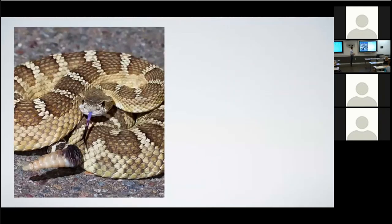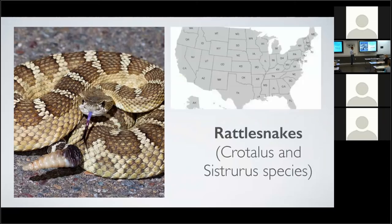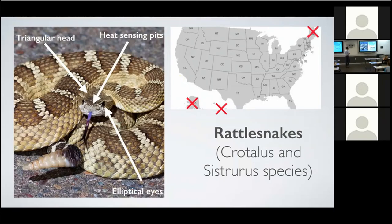All right. Does anybody know, just in general? Yeah, rattlesnake, very good. Okay, so these are rattlesnakes. They're multiple species. They are endemic in pretty much every state of the U.S., with the exception of Alaska, Hawaii, and my home state of Maine. They have a triangular head and these evil-looking elliptical eyes, and they have this heat-sensing pit in the middle, which is why they're in general called pit vipers.